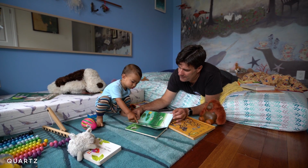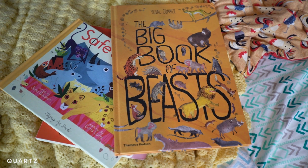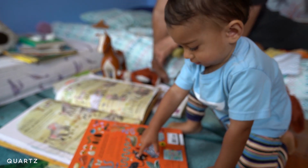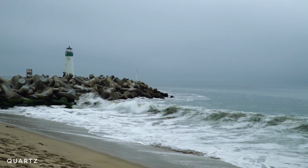Our son has a book called The Big Book of Beasts, which is a great book, but everything in there has four limbs and two eyes. They're all basically vertebrates. And that little slice of diversity, if you think of the whole tree, even just the tree of animal life, is just a tiny twig on the tip of this whole tree.